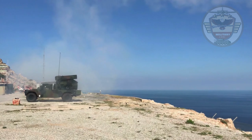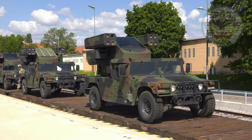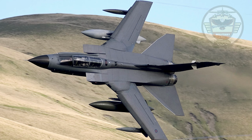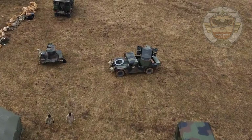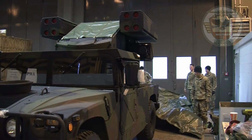The Avenger Air Defense System is an American self-propelled surface-to-air missile system which provides mobile, short-range air defense protection for ground units against cruise missiles, unmanned aerial vehicles, low-flying fixed-wing aircraft, and helicopters. It is a lightweight, highly mobile surface-to-air missile and gun system mounted on a high-mobility multi-purpose wheeled vehicle.